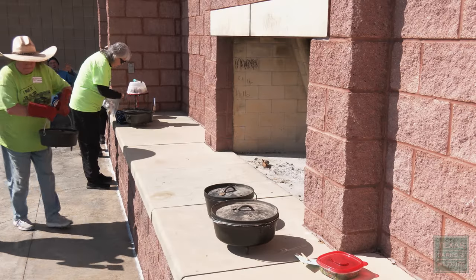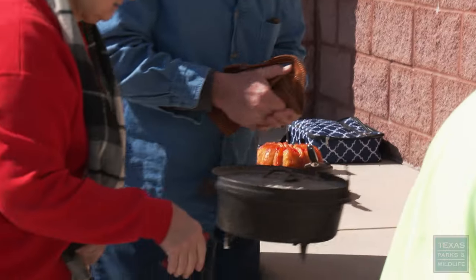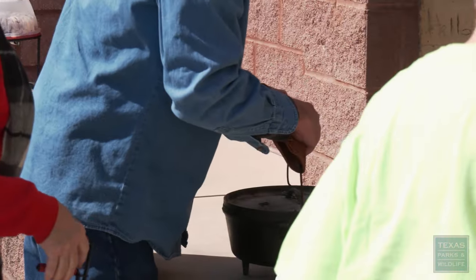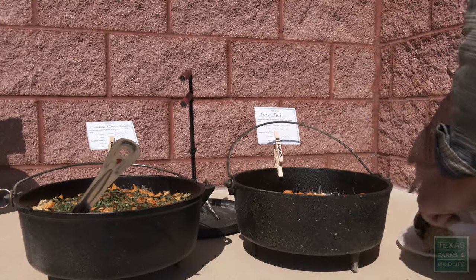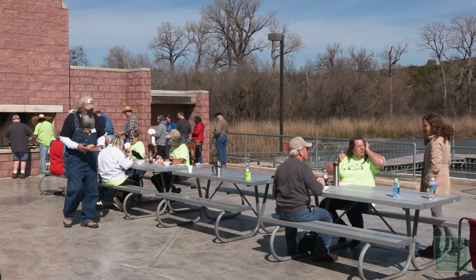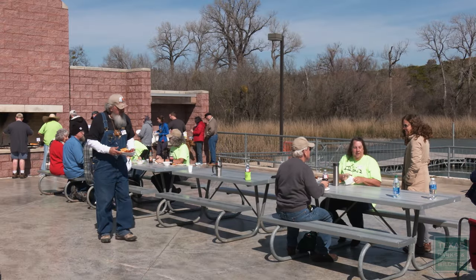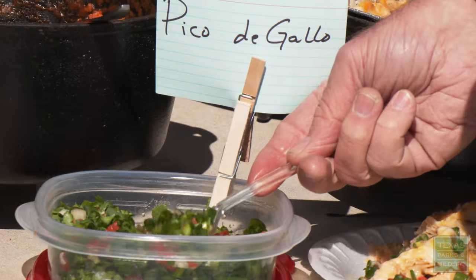That looks really good. Just after noon, cooking is complete and pots are lined up buffet style. Some curious visitors, perhaps drawn by delicious aromas, are welcomed to join. We're eating lunch. You want some lunch? You're welcome. It's all cooked in the Dutch oven. Yeah? Yeah. Go right ahead. And you're welcome to eat with us.